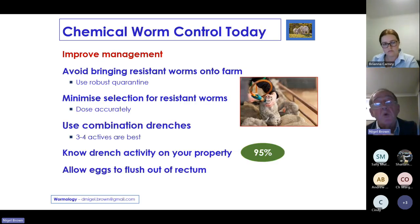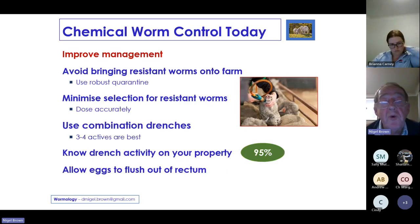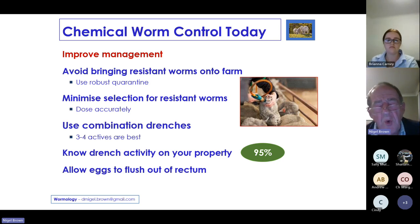So our chemical worm control today, first and foremost, is improving the management. That's getting on top of the facts and the figures. It's avoiding bringing resistant worms onto the farm in the first place, if you're bringing in rams, etc., by having robust quarantine. And it's minimizing the selection for resistant worms by dosing accurately. Resistance comes if you don't kill the worms outright, but just wound them. Then they recover, but they're the ones that have the resistance, and their offspring are the resistant ones.